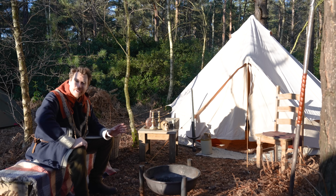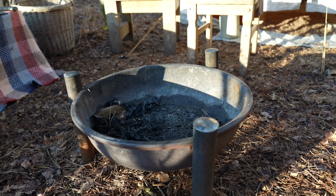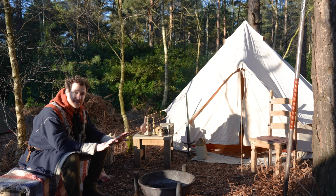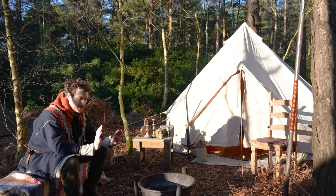Another really important element of camp is having a fire, but it's important to put your fires in metal, suitable fireproof containers, at least 10 to 15 centimeters off the ground. No fires should be touching the floor, and no grills, barbecues, etc. should be used on any of the ground.